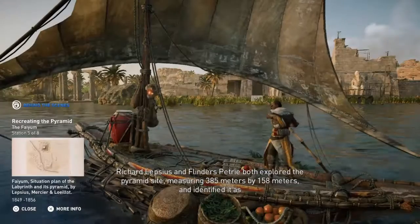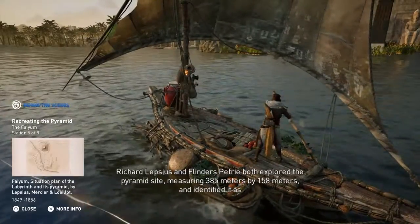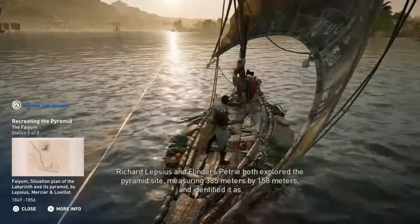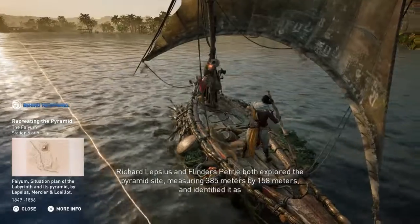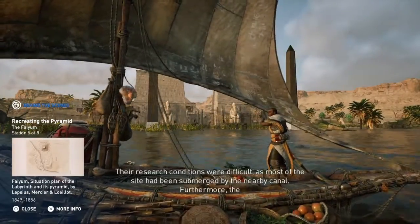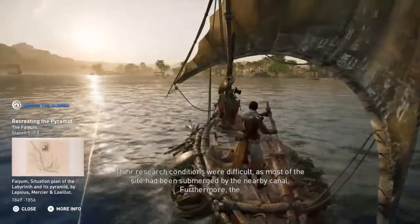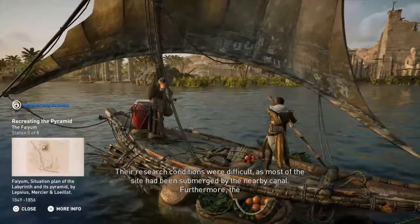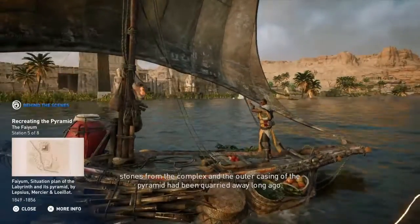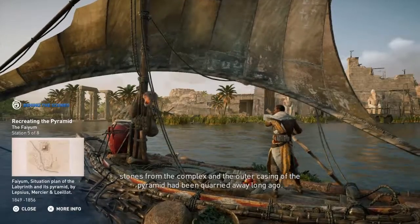Richard Lepsius and Flinders Petrie both explored the pyramid site, measuring 385 meters by 158 meters, and identified it as the location of the labyrinth. Their research conditions were difficult, as most of the site had been submerged by the nearby canal. Furthermore, the stones from the complex and the outer casing of the pyramid had been quarried away long ago.